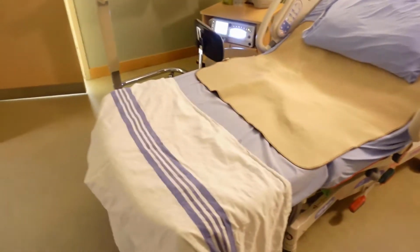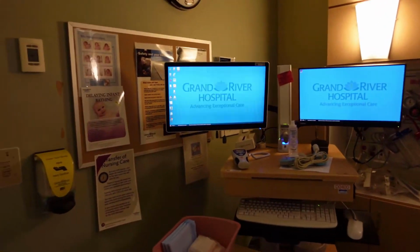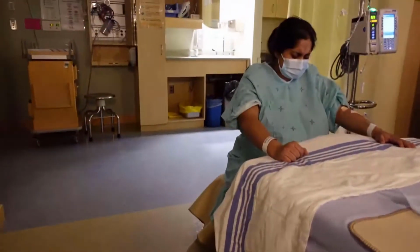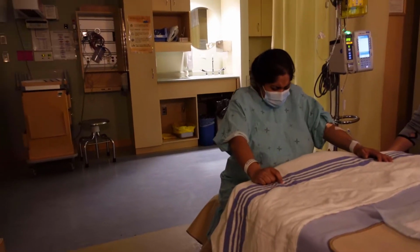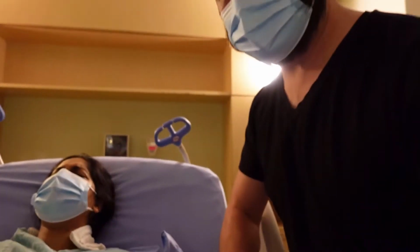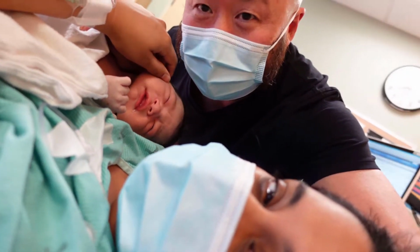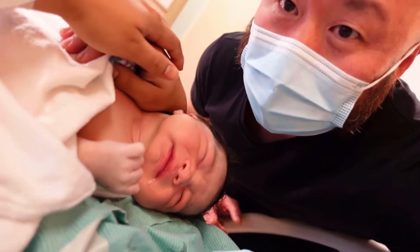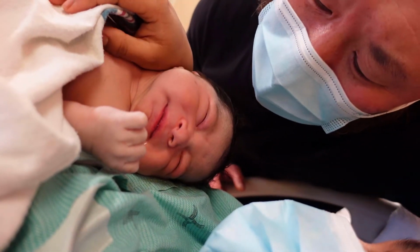We bought ourselves a private room. You can have a look around. Oh, there's the bed. And there's the workstation. Here's the bathroom. Got ourselves a neat little closet. And I guess that's where the baby's gonna go shortly. Or hopefully it's shortly. Little guy.